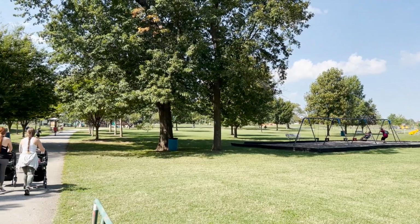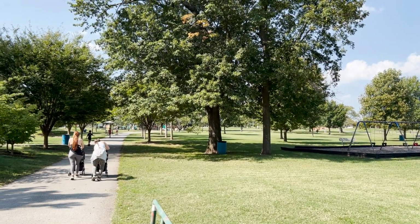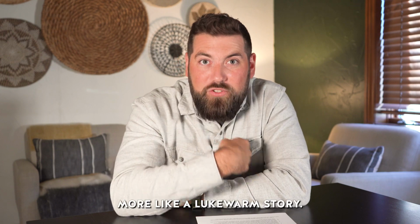Now let's talk about Nathanael Greene Park, also known as Close Memorial Park. Cool story, I used to mow Major Close's grass growing up.